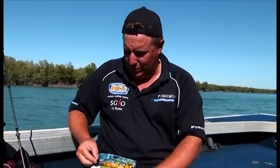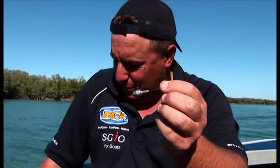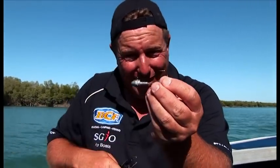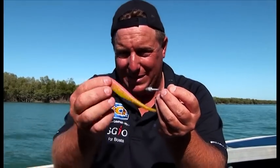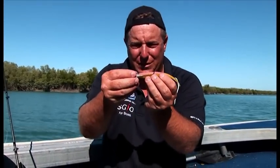And what I'm doing is I'm using the TT 3/8 jig head. Love these, rate them highly. Super sharp. What I do is I crush the barb first thing, so I don't do damage to the fish or get it stuck in my finger. What I do then is I'll get my soft plastic. Before I put it on there, I find the soft plastic is sometimes a little bit too long.